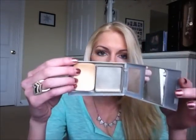Sorry. Alright, 3 more items, guys, and then I promise I'm done. This is going to be so long. I'm so sorry. The next thing is this powder foundation from Maybelline. This is the Pure Stay one, and it has an SPF of 15 in it. I completely finished it. See?